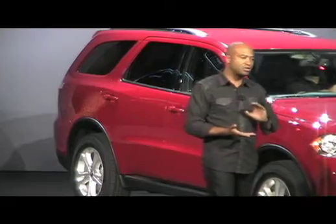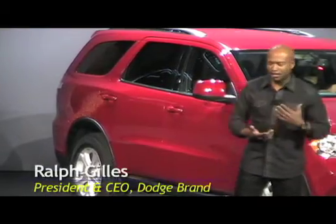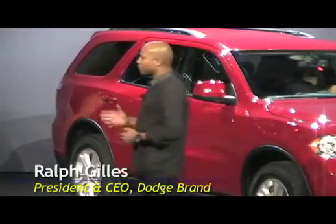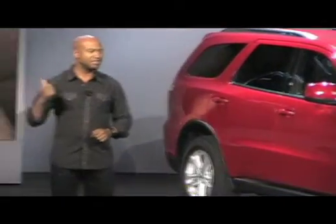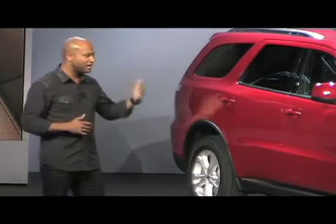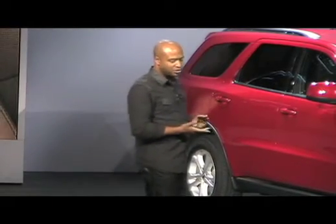Really what we're doing now is we're differentiating with feature, electronics, with luxury items, stuff like that. We're making sure everyone who buys a Durango, starting at $30,000, has this experience. So we're very excited to have that be a reality that the dealers can enjoy.